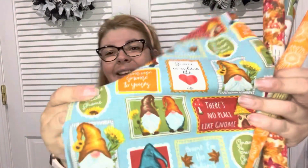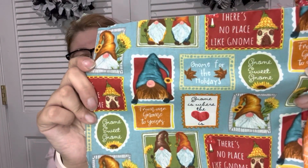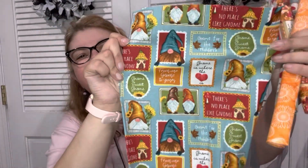Then I picked up this blue fabric with the gnomes, and I thought this was adorable. There's no place like gnome. So cute. Look at the gnomes. You guys know, or you should know, that I am obsessed with gnomes. So anytime I see fabric like that, of course I'm gonna pick that up.